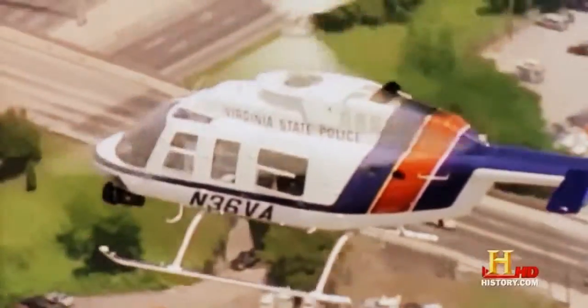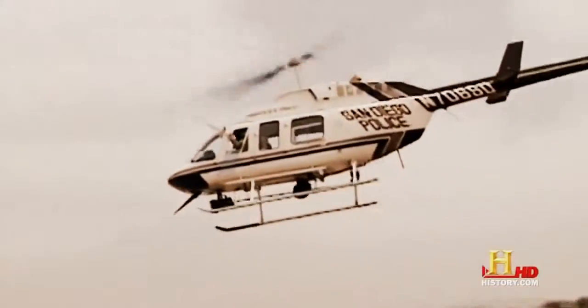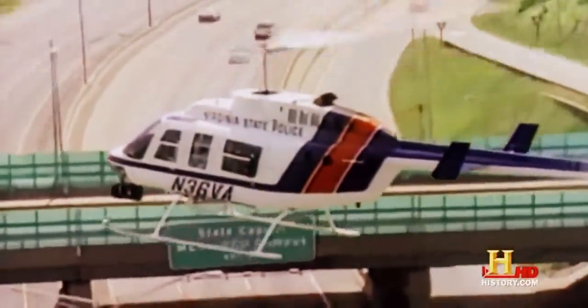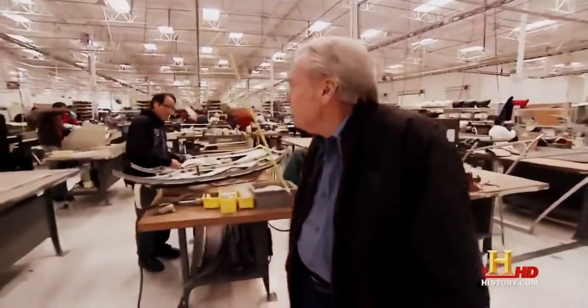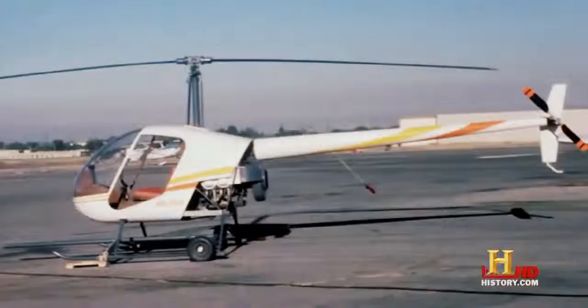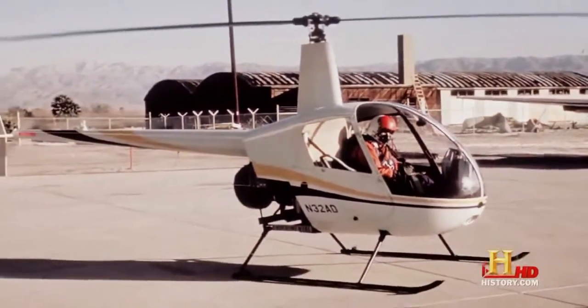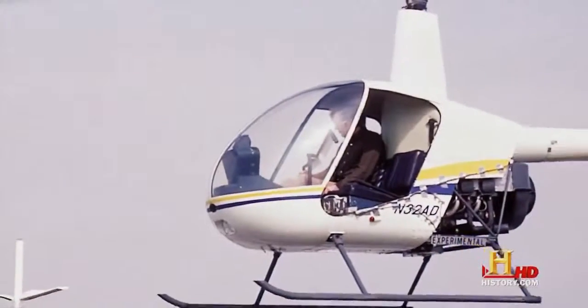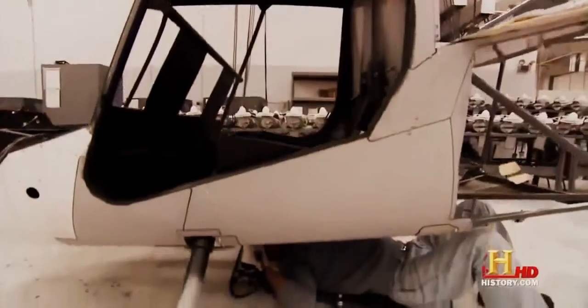But these jet turbine-driven helicopters came with a high price tag. By 1971, they cost nearly $115,000. That's the equivalent of nearly $600,000 today. Ex-Bell engineer Frank Robinson decided he could make a helicopter that would be cheaper to fly and maintain. In 1979, Robinson Helicopters started to manufacture the 2-seat R-22, selling them for the same price as a high-end luxury car, about $40,000. They still make the R-22 today.